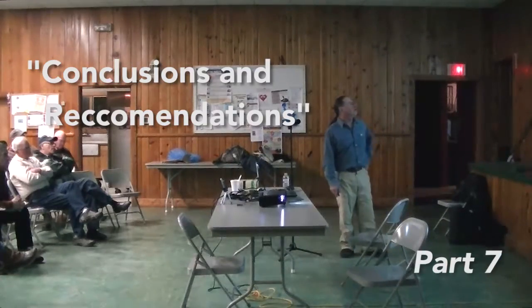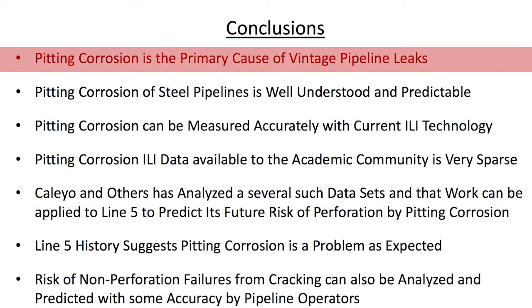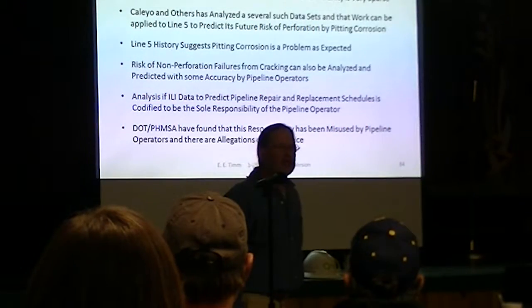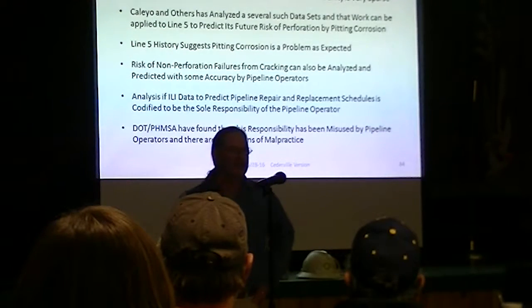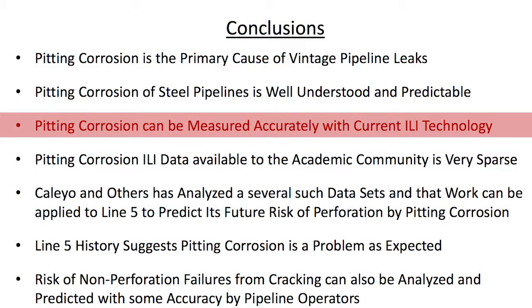Conclusions about corrosion. Pitting corrosion is the primary cause of any pipeline leaks. It's a well understood and predictable phenomenon. Anybody that tells you that this pipe is like new, they're not a card-carrying corrosion engineer, I'll tell you that. This pipe isn't like new, it's exactly like a 62-year-old pipe. Pitting corrosion, you can measure it real well.